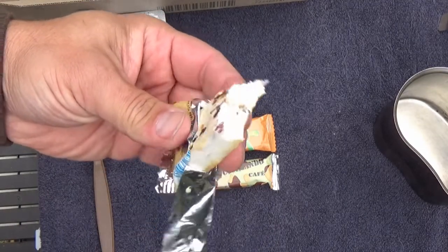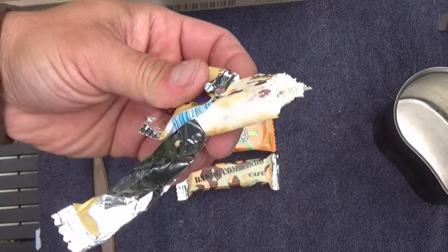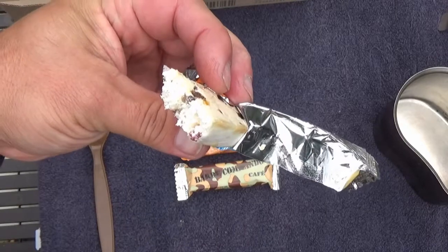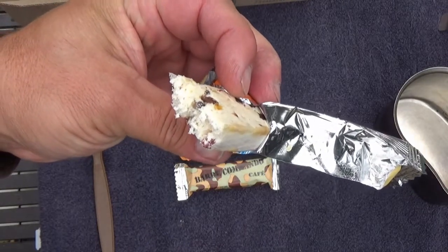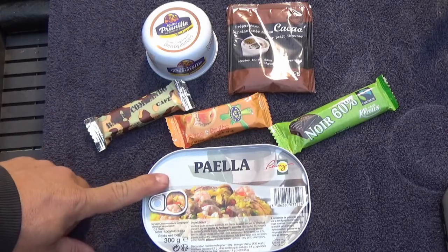At least it's soft this time. It's kind of like a big marshmallow with weirdness in the middle. Well, I'm on to my final meal. I'm going to go ahead and enjoy this paella.